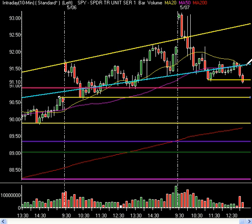On the resistance side, blue line would still be good resistance at this point. If we come up and tag that or the 20 moving average right here, that would be good resistance on the upside.